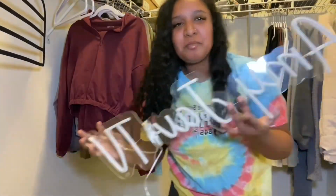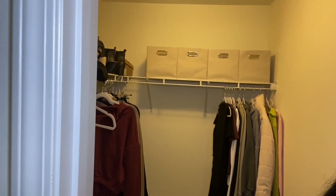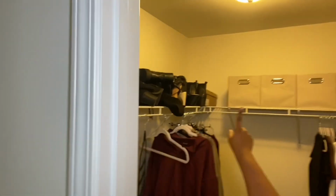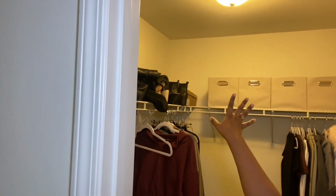You guys, I found my light. If you've been watching me since the beginning, you remember this light. I'm definitely gonna hang it back up. That's how the bins look. I don't know if I want to leave them there or move them to this side over here. I just have to organize the shoes, but for right now I'm gonna leave them there.